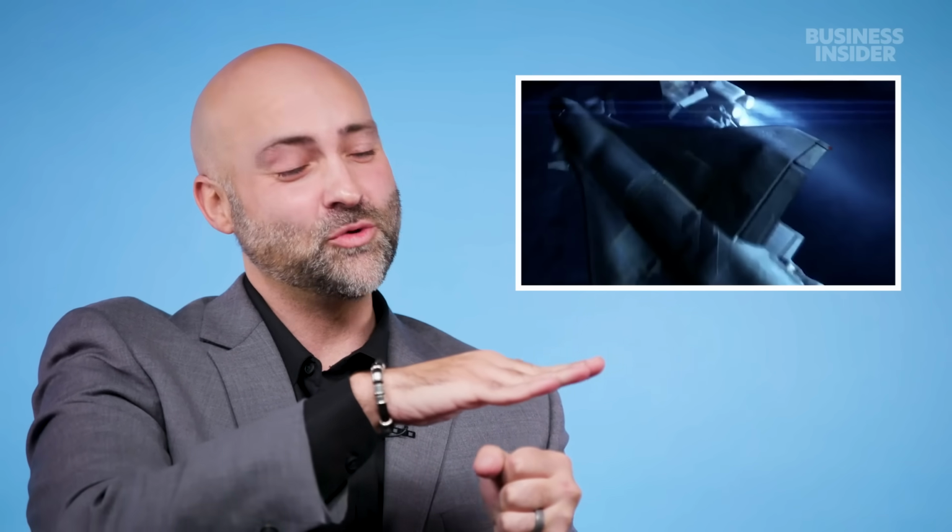When they're approaching the moon to do that lunar roll, as they called it, they turned their spacecraft towards the moon as if they were fighter jets banking into a turn. But this is space. There's no air. There's nothing to bank against. You can just go with it. You're fine. You're gonna go around the moon.